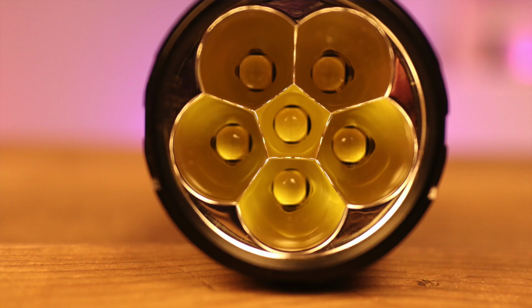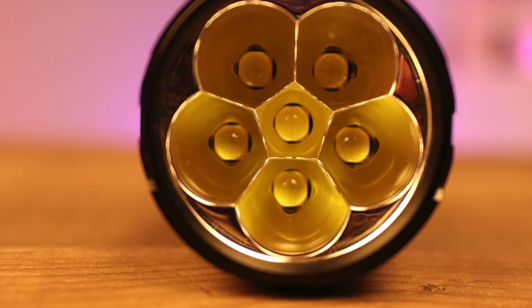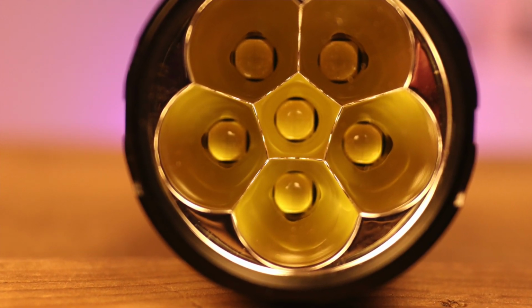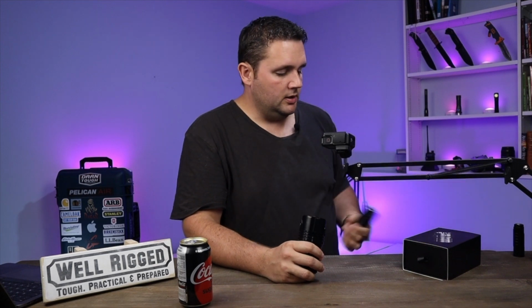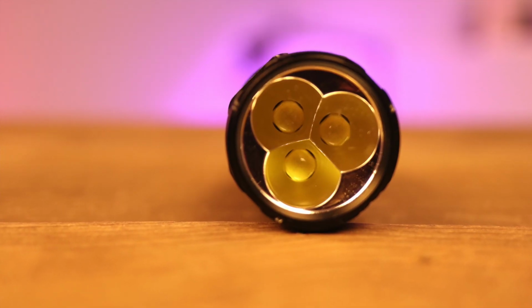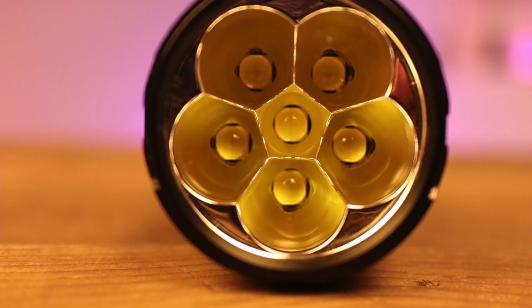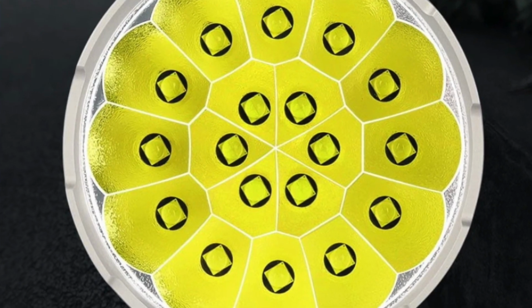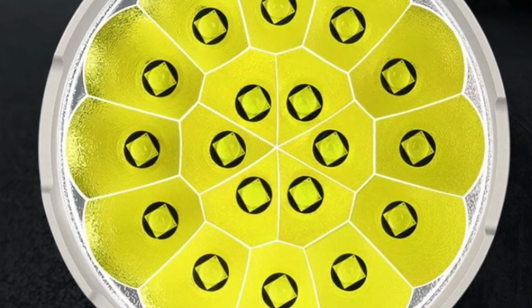The other factor, of course, is the LEDs. These are XHP 70.2 second generation American Cree LEDs, and they're the same exact LEDs that are in the MS03, and you can guess where they got the models from, because the MS03 has 3 of them, and the MS06 has 6 of them. And the MS18, which is the brightest flashlight in the world, guess how many it has? 18. So easy to figure out, right?